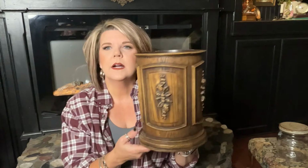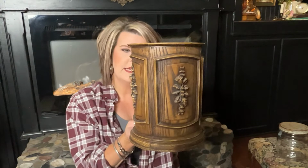So I have one more item that I've already put in place because I'm using it. So let me go grab that real quick, and I'll show you what it is. Okay, I'm back. So at the Salvation Army, I walked in and I spotted this, and this is exactly what it looked like. And I was thinking, oh my gosh, that would be the most amazing little garbage can for the bathroom. Now there's nothing in it. It's not dirty or anything.